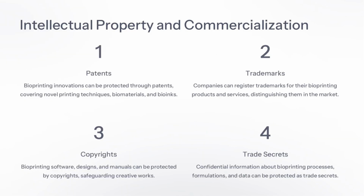Bioprinting innovations can be protected through patents covering novel printing techniques, biomaterials, and bioinks. Companies can register trademarks for their bioprinting products and services, distinguishing them in the market. Bioprinting software, designs, and manuals can be protected by copyrights, safeguarding creative works. Confidential information about bioprinting processes, formulations, and data can be protected as trade secrets. These various forms of intellectual property are crucial for commercializing bioprinting technologies and maintaining a competitive edge.